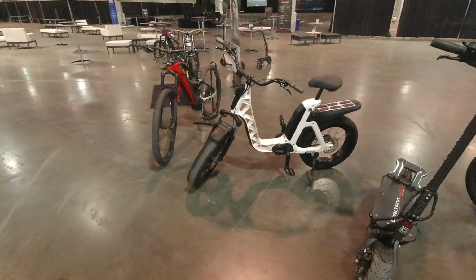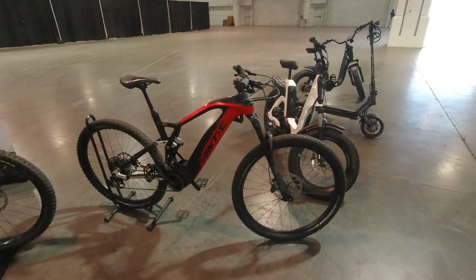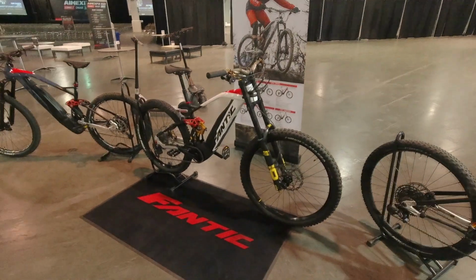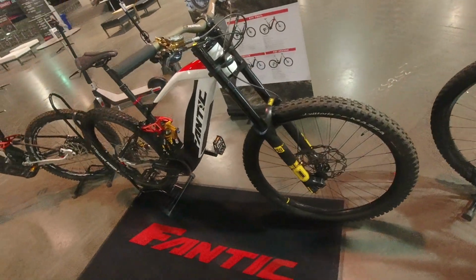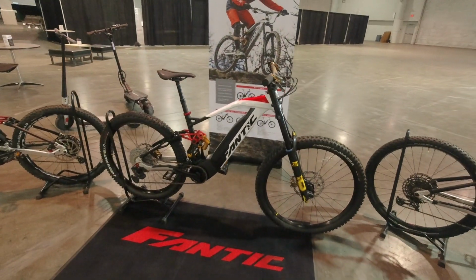And of course they got more of their e-bikes over here. These are their serious bikes. This is more like a cross-country bike. Here's their downhill version bike with the downhill forks. That's a nice looking bike.